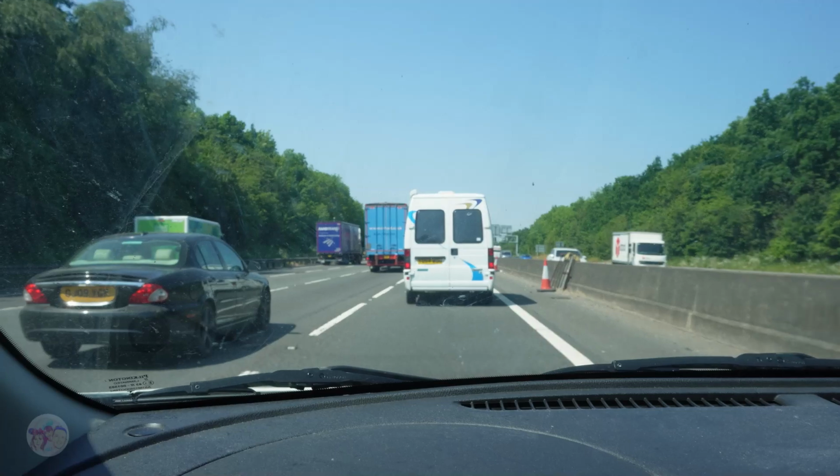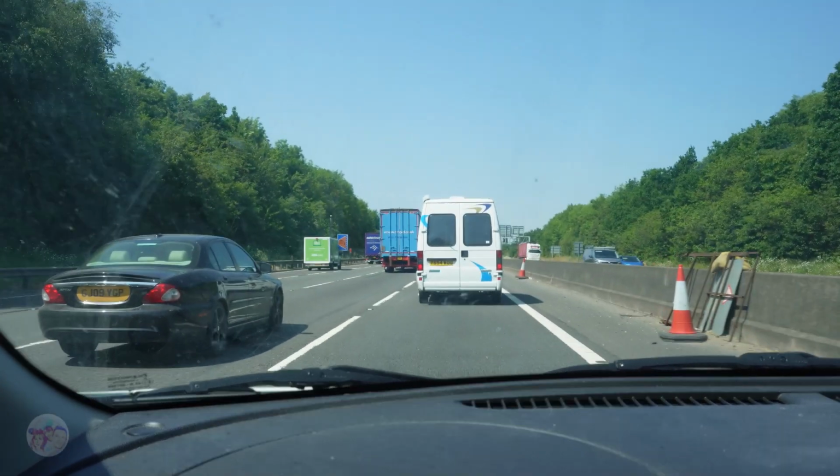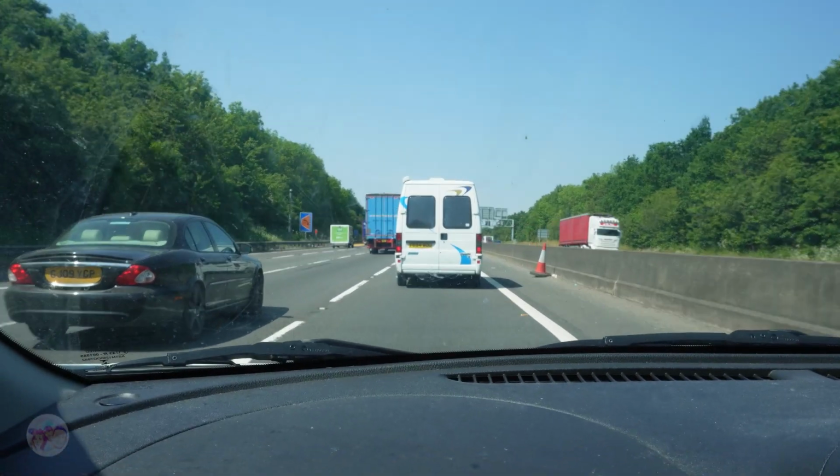So about an hour into our drive and we're stuck in traffic. I think it's added about 14 minutes onto the journey. The motorway's like 40 miles an hour, which is very annoying, isn't it? Honestly, the M62 must be the worst motorway, apart from the M25, that's terrible, that's just a giant car park. But the M62 must be the worst motorway on the planet.